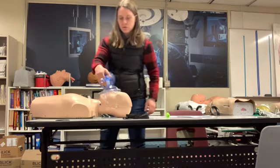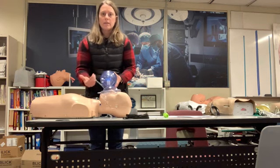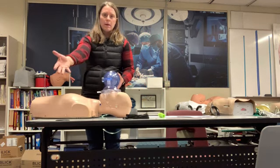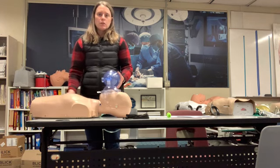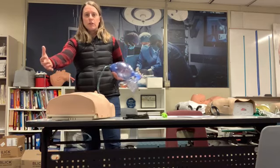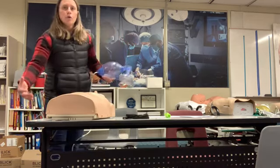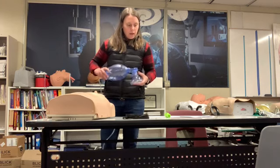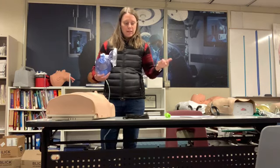And what I see is sometimes students get in this habit of wanting to stay on the side of their patient. One, you're kind of in the way of your partner. Maybe they're on that side. But the easiest way to do this is to be at the patient's head. So obviously you're not going to just switch your patient like that. You're going to walk around to the head of your patient. And you're going to use a proper CE clamp technique.